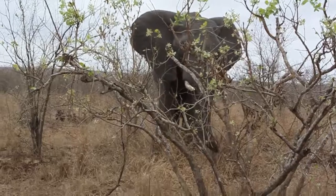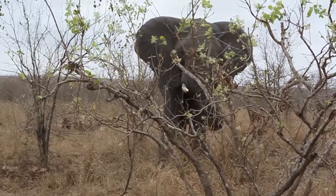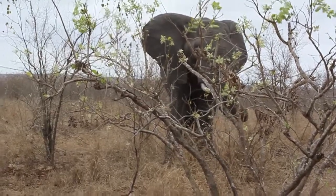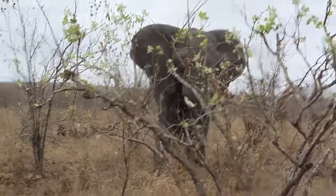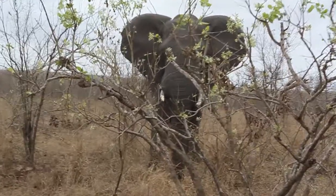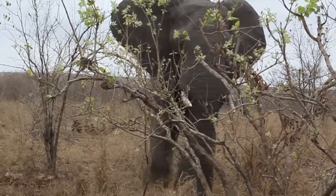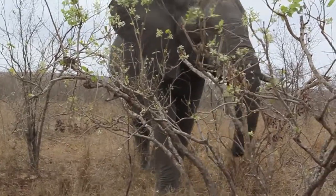He didn't actually eat that whole branch. Let's watch if he does it again here. Okay, so he's going to break this branch off and then feed on it. Remember, I've seen this guy a few days ago. He's missing a portion of his trunk, the bottom half of his trunk. He is doing fine, but he is missing that bottom portion of his trunk.